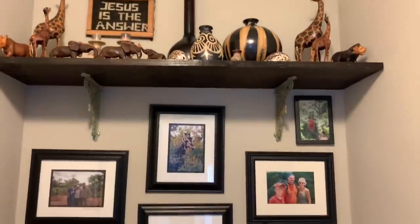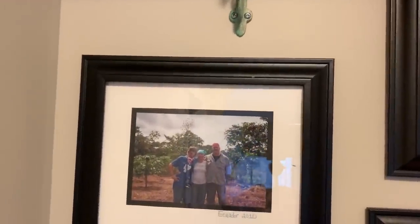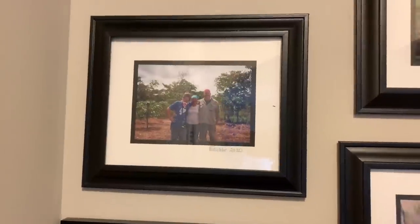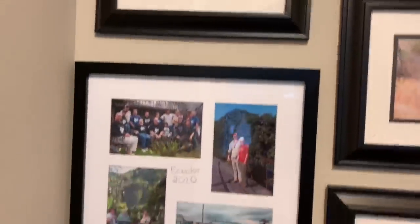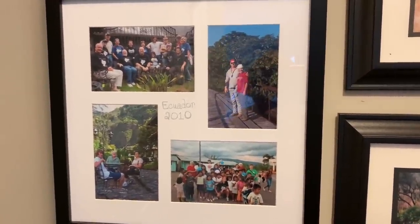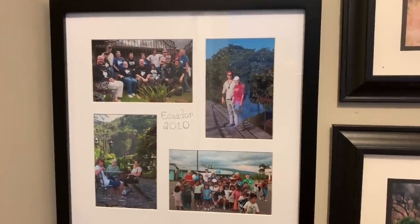So these are our different trips. Let's see, this was Ecuador. This was when Chance went with us to Ecuador. We worked on a Hope House, which is a home for girls. Our friends Joel and Leah are missionaries over in Ecuador. This was that same trip. This was in 2010. We went to villages and did some children's church stuff and did a lot of building projects when we were there.